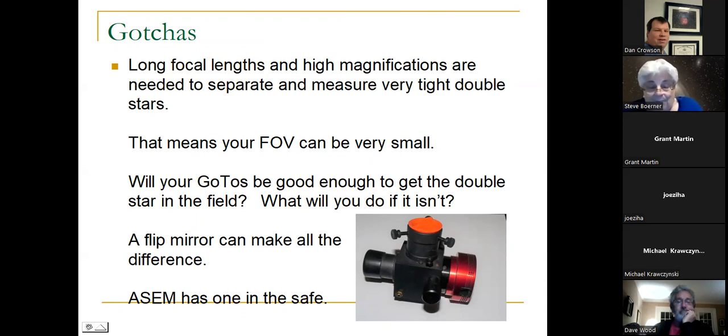So 10 years ago, I bought myself a flip mirror, and there's a picture of a flip mirror and a camera on it. The idea of a flip mirror is it connects between your camera and the telescope, and it's got two ports on it. One port is for the camera, and another port is for an eyepiece.